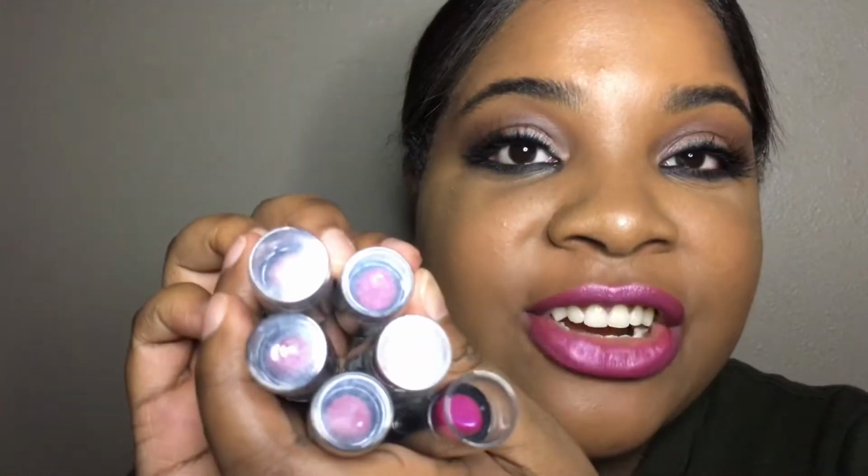Super gorgeous colors, and Wet n Wild claims that this is a silk finish, that it's a rich color, has vitamins A and E, and it also has aloe vera, and that it feels like you're putting silk on your lips. And I don't know about you, but anything silky, of course, I want on my lips.